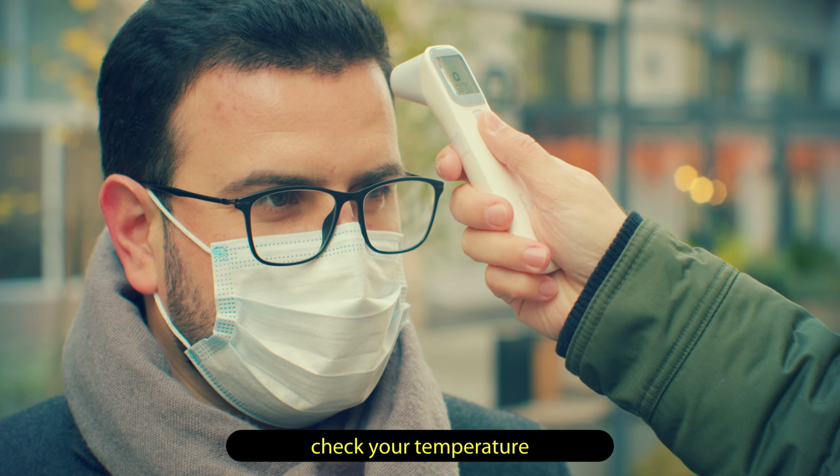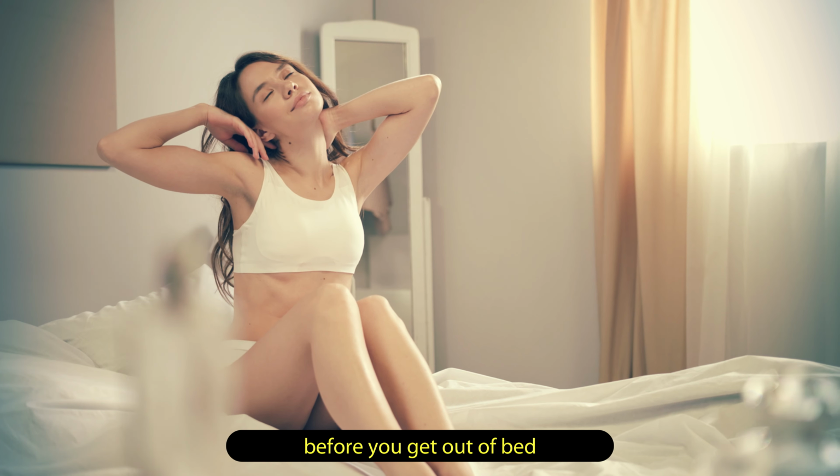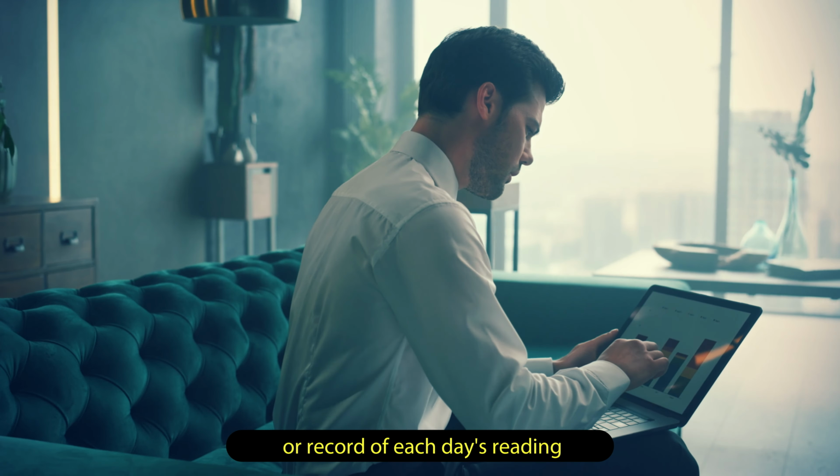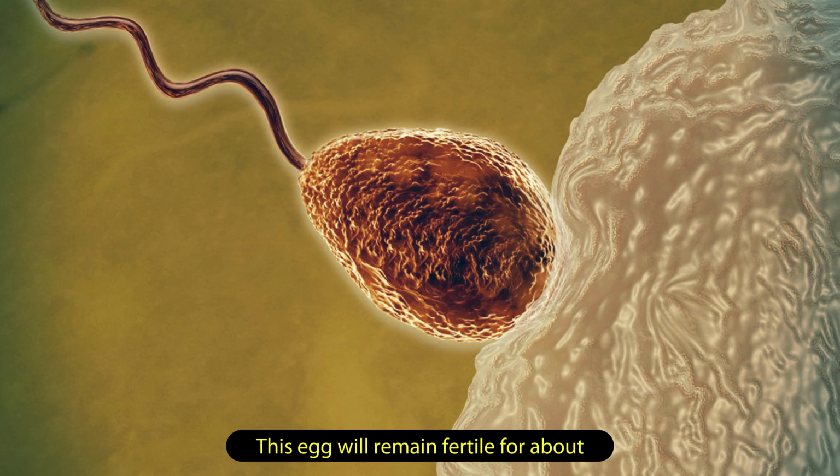To do this, check your temperature every morning at the same time, before you get out of bed, and keep a chart or record of each day's reading. A woman's basal body temperature right after ovulation averages between 97.6 and 98.6. This egg will remain fertile for about 12 to 24 hours after ovulation.